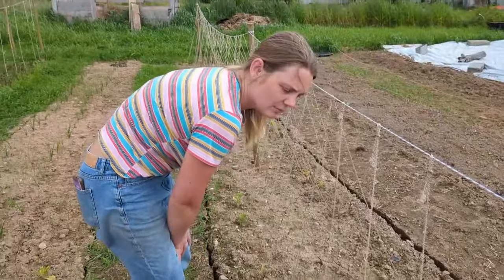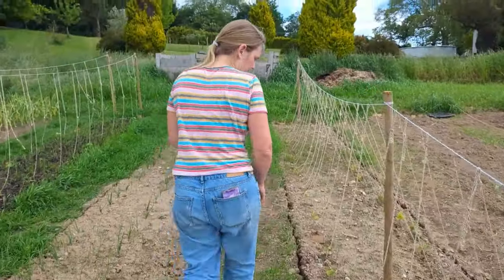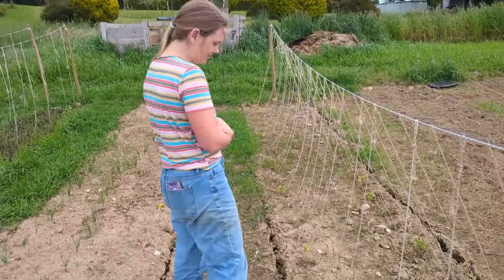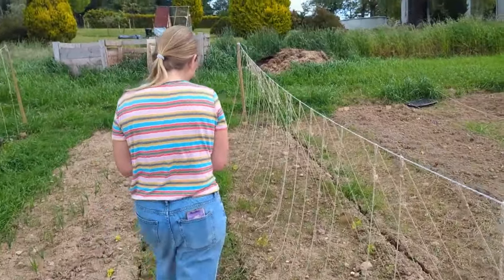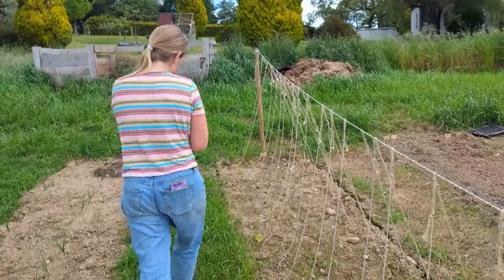Thankfully, not had very much success with carrots. We had one carrot, what are you on about? We did have one carrot. That is a massive success. Not quite as successful as what the onions were, to be fair. It had 2 legs and a willy. What more do you want?